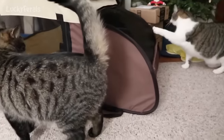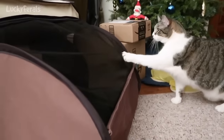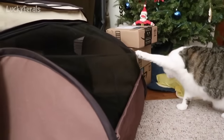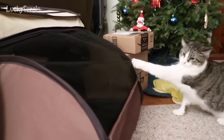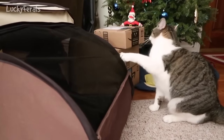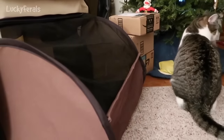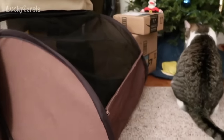Oh, look at this. Look at that. Still is not happy. But she got her paw in it. Her claw stuck. Stella! Stella! This is Boo. Stella! Hello, Boo! Come here, Stella!